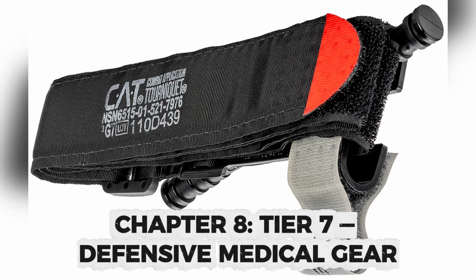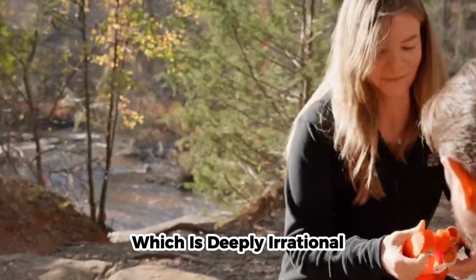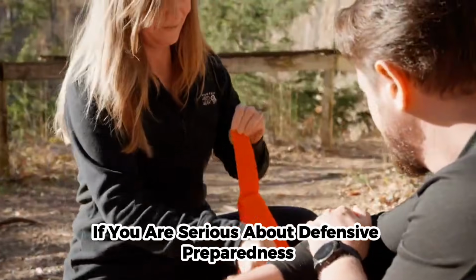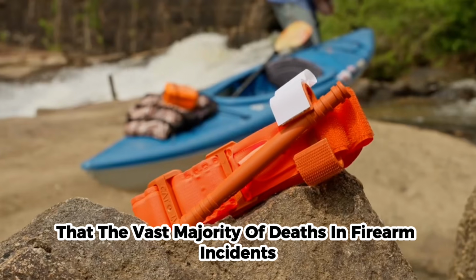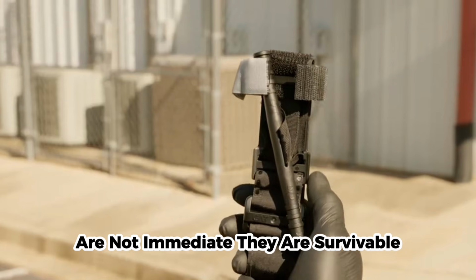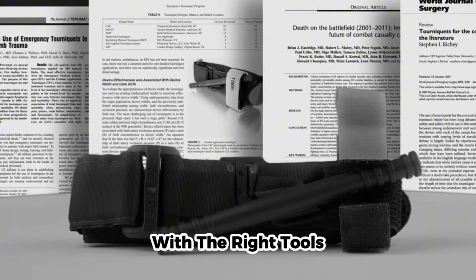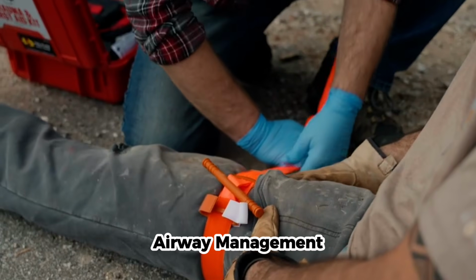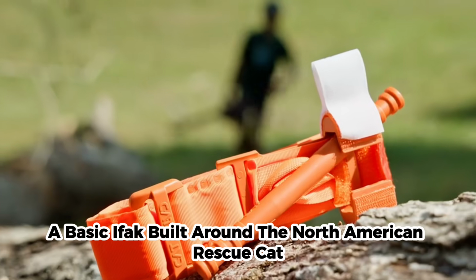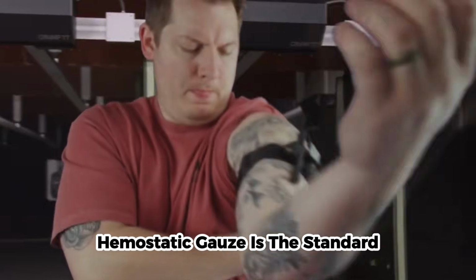Chapter 8. Tier 7. Defensive medical gear. This is the chapter that makes gun people uncomfortable, which is deeply irrational. If you are serious about defensive preparedness, understand that the vast majority of deaths in firearm incidents are not immediate. They are survivable if someone intervenes within the first 5 to 10 minutes with the right tools. Tourniquet application, wound packing, airway management, a basic IFAK built around the North American Rescue CAT Gen 7 tourniquet, and QuikClot hemostatic gauze is the standard.